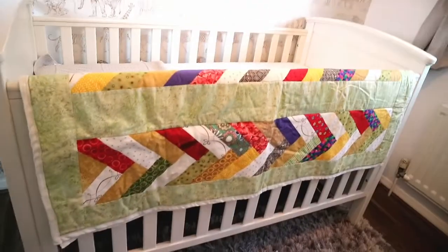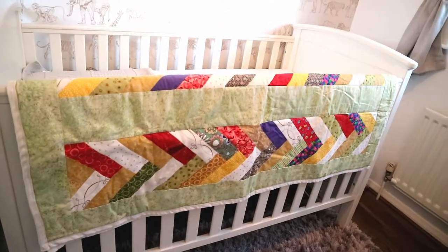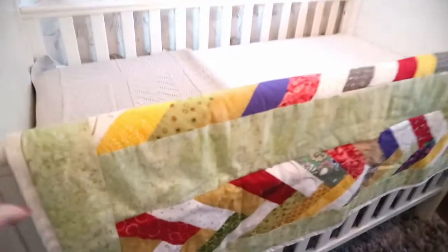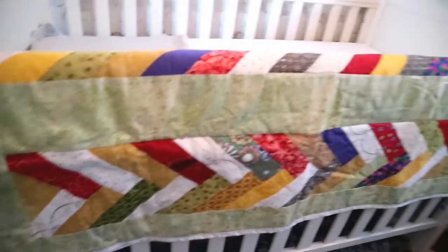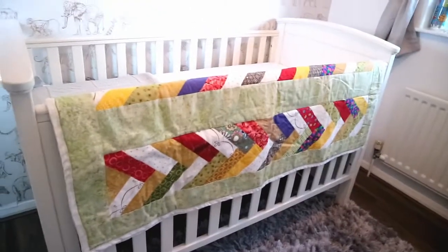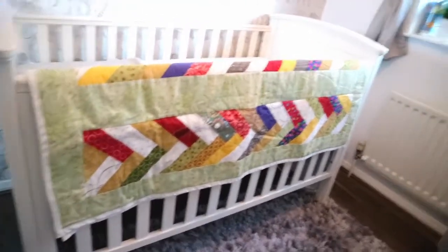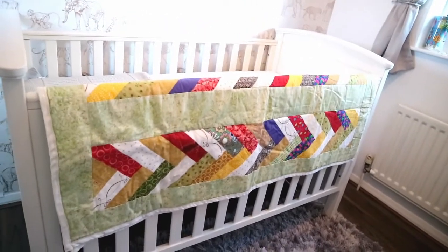We actually got this lovely blanket which my husband Adam's nana made for us. She's hand stitched all of this and it's just so beautiful. So while baby's not going to be in here, I thought I might just pop it on because it just looks beautiful and it's too nice to be put away.